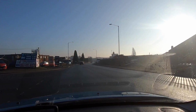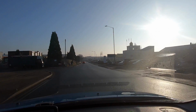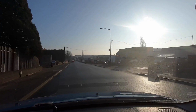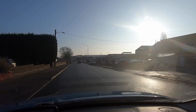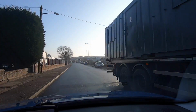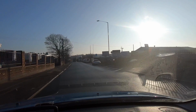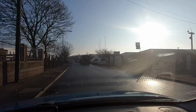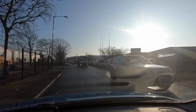There we are, fairly wide road, but lots of lorries. You can see if you look in the distance there, there's a nice big lorry on its way up here. We're just going to give him more room than he actually needs. You're very welcome, sir, thank you. And as well with this one, we're just going to give him more room than he needs. That one didn't thank me though.